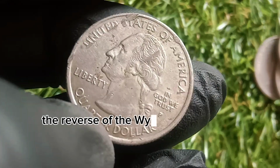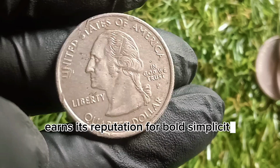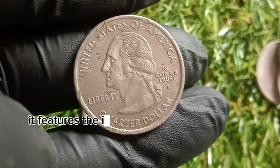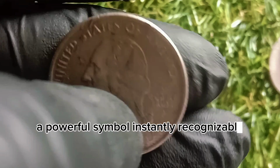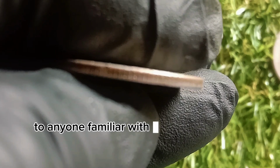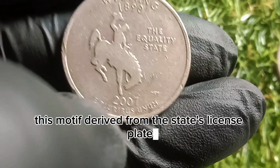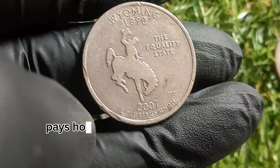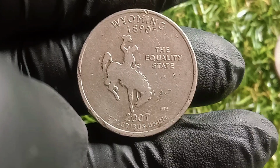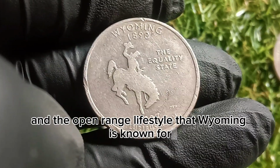The reverse of the Wyoming quarter is where the design earns its reputation for bold simplicity. It features the image of a bucking horse and rider, a powerful symbol instantly recognizable to anyone familiar with Wyoming's culture. This motif, derived from the state's license plate and long-standing cultural iconography, pays homage to the cowboy tradition, rodeo heritage, and the open-range lifestyle that Wyoming is known for.